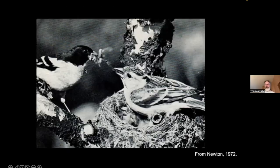Here's a fringilline finch, a brambling male, bringing a bunch of insects to his mate and babies at his nest. And this is all he can carry, because he doesn't have one of these pouches or crops that's adapted to carry a lot of food. So he makes lots of trips frequently from not very far away.